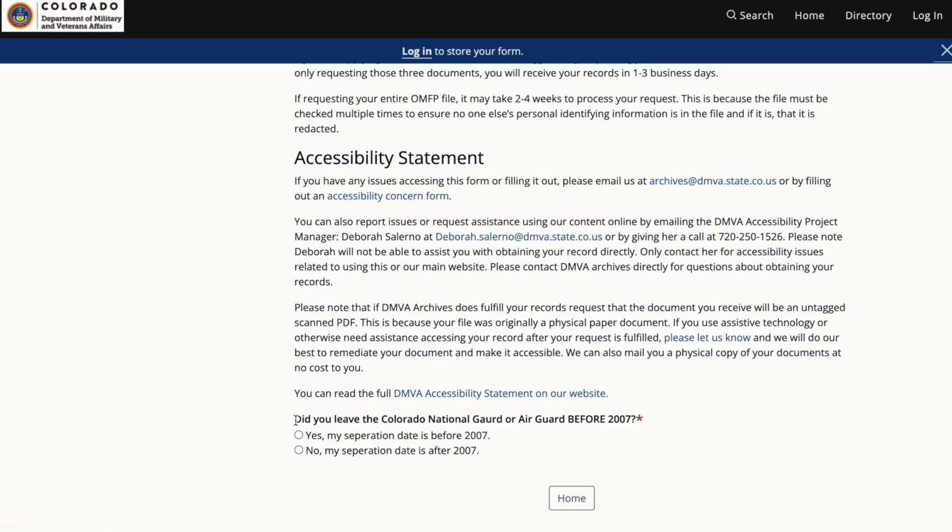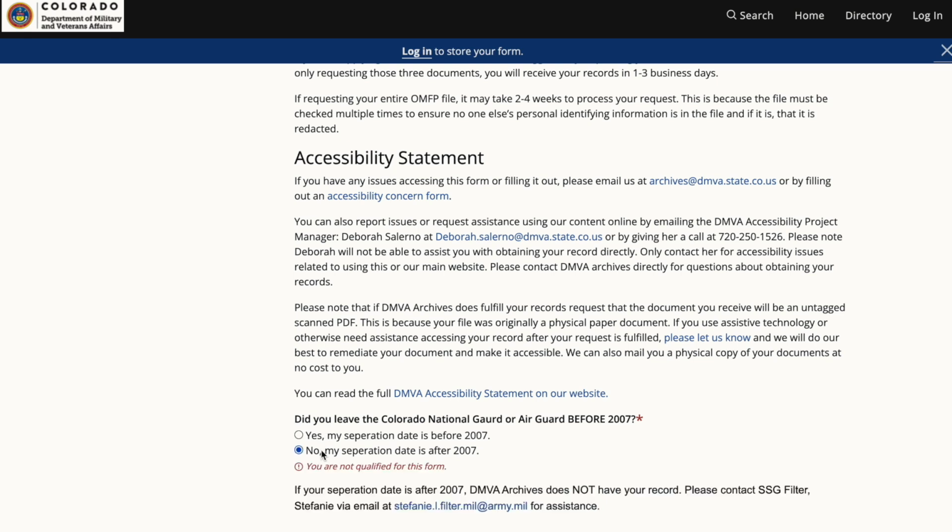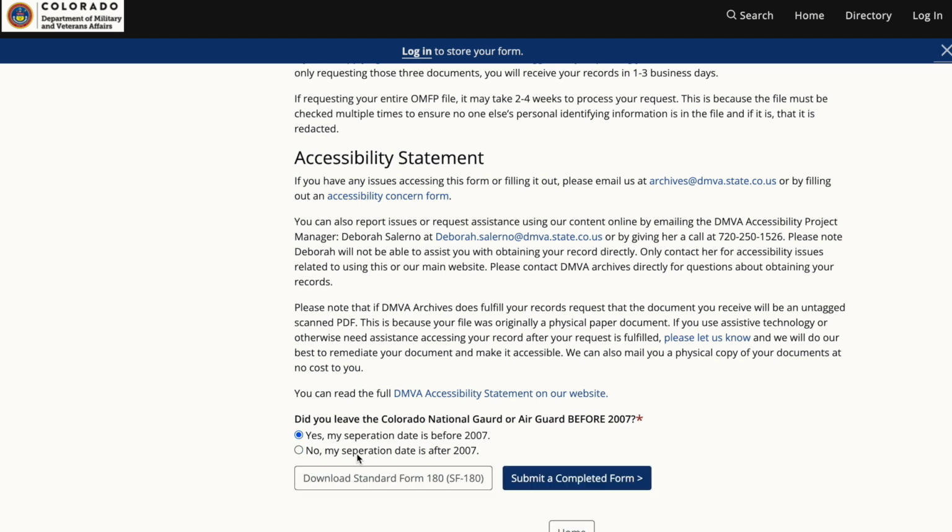The first question on this form, to upload your standard Form 180 and your photo ID, is: did you leave the Colorado National Guard or Air Guard before 2007? Again, if you left after 2007, you need to submit to the G1 if you're Army, or the Air Reserve Personnel Center if you were Air. But we're going to click yes. This is another spot you can download the standard Form 180. Pretending we've filled one out, we're going to hit submit a complete form.